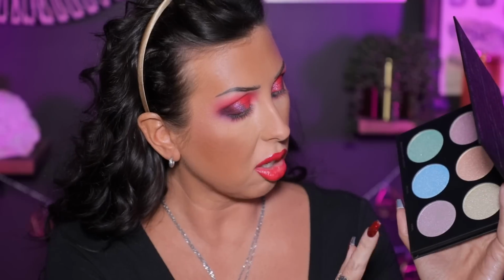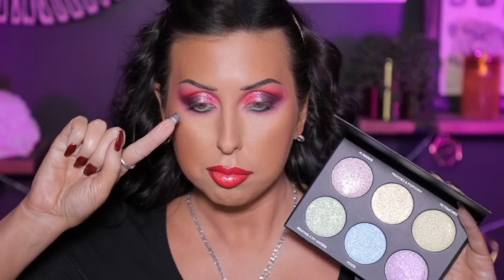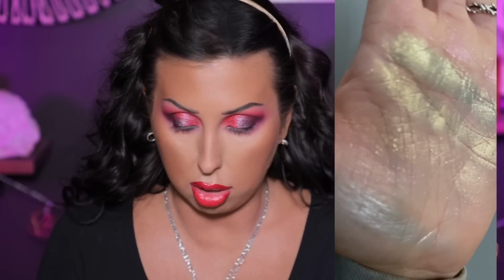So I'm going to use this on the inner corner, and then we'll do this more pinky one on the face. Now this one looks like it has less of a base pigment than this purple one. And you know what? I haven't swatched this palette, but before I put this video up, I will. So let me pop in some swatches for y'all. Heather from the future coming in with swatches so that y'all can see how this palette swatches out too.